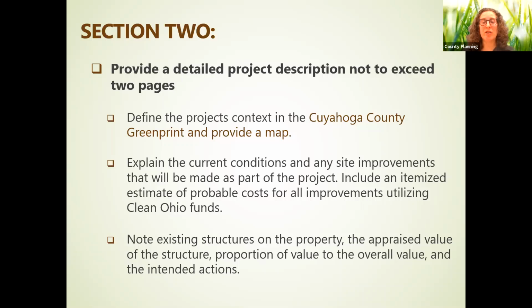Note any existing structures on the property, the appraised value of the structure, the proportion of the value to the overall value of the property, and the intended actions. If there's a property on there, you can't use it for commercial businesses. I believe there was a property when I first started that there was an old ice cream stand. You can't sell ice cream, but you can use it as, you know, an educational facility or something like that. So next slide.